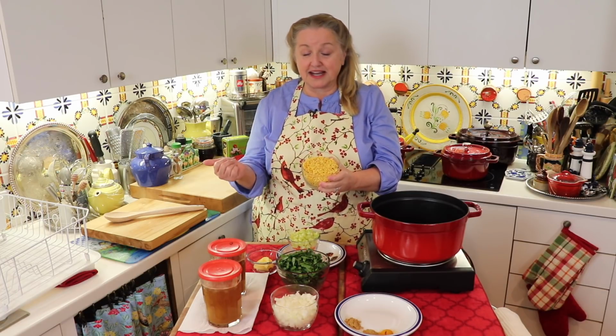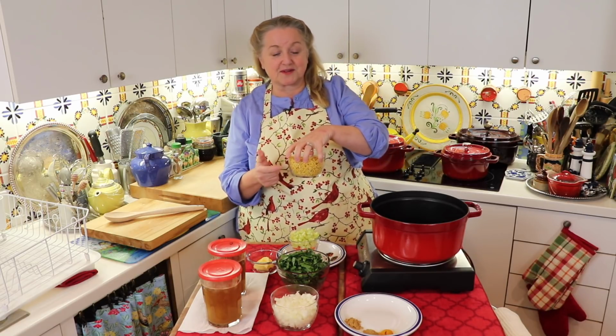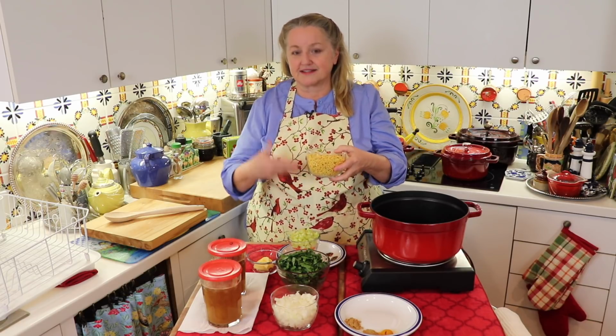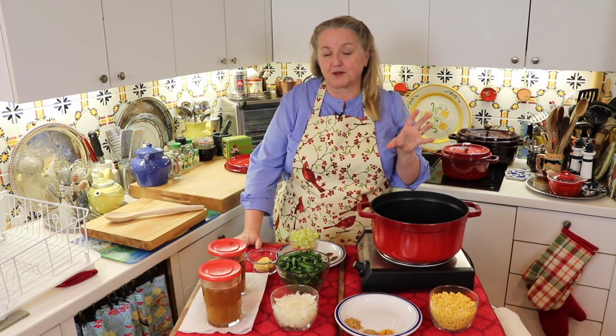And today, what I have here are mung beans, and they are very easy to digest, and so I like to make soups with those, especially when we're trying to heal our guts and increase our good gut bacteria. If you decide to use beans, start with 1 cup dry.